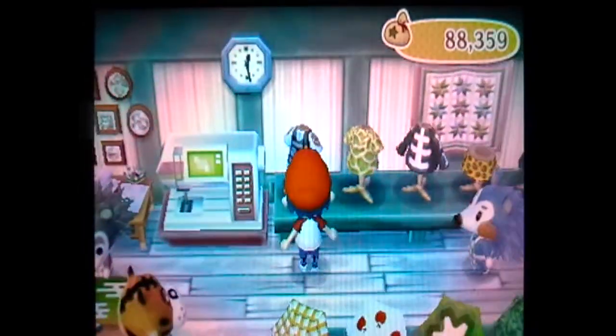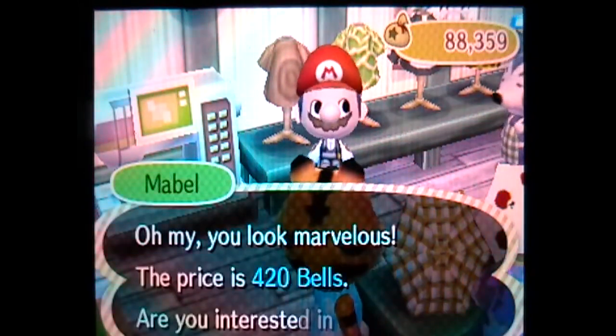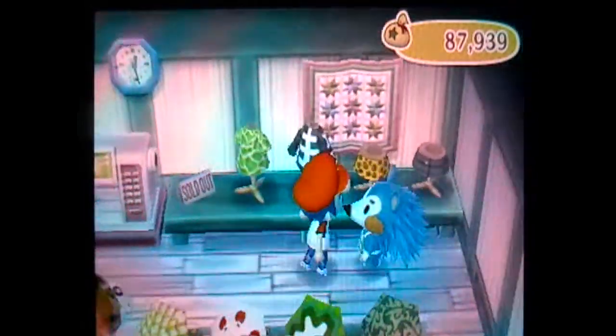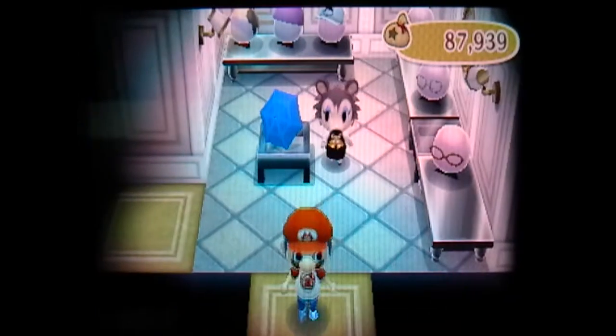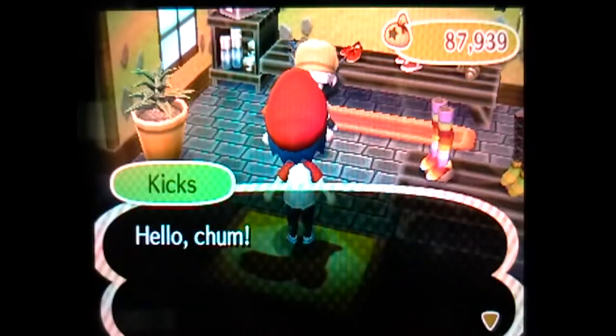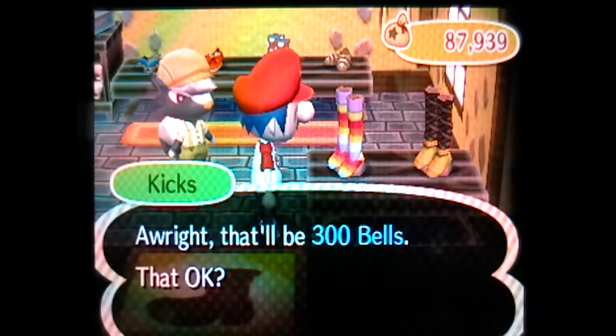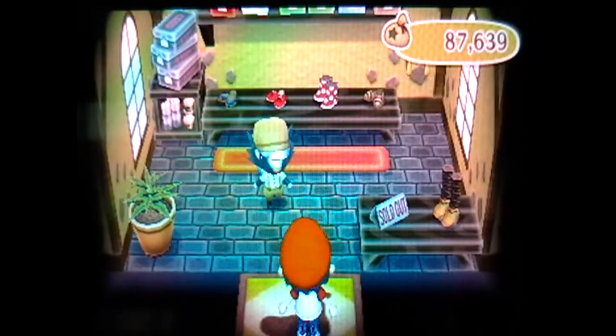What's this over here? Move! Security t-shirt! I actually kinda like that. I'll buy it. Rainbow tights. Alright, no thanks. Ah, crap, I just bought it. Okay. I guess I'll take it then. Or maybe I just bought it on purpose. Go.